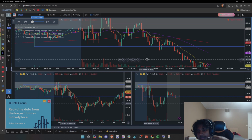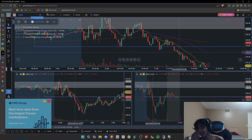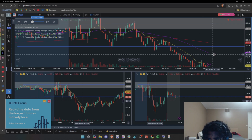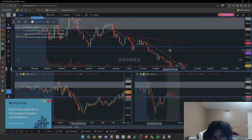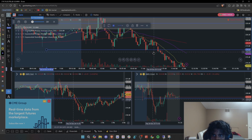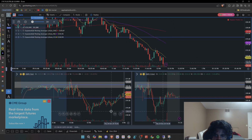What I'm noticing is a lot of these setups happen after like 10:45, like 11 a.m., after we consolidate for a bit. Because how do I know if it's gonna be a fake setup or a fake breakout or a real one? Maybe I just take the low. Because if I take the low, then this would not trigger an entry, but this would. Maybe if I take the low, then that would have been a good trade if I take it off the break.